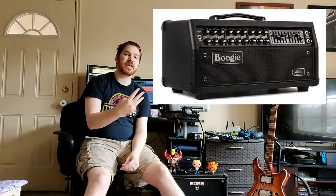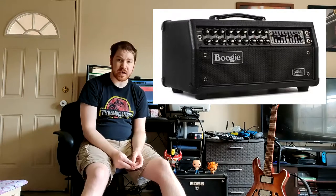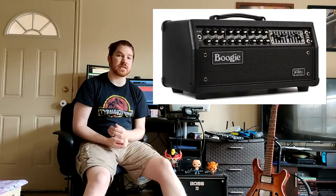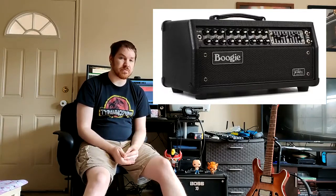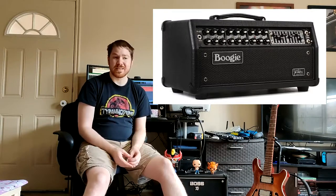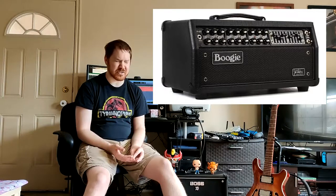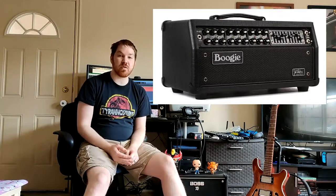My number three amp, this is going to be the first signature model that we have listed on here, and that is the Mesa Boogie JP2C. And this is the signature model amp of the great John Petrucci. John Petrucci is one of my guitar heroes, and so I would absolutely love to have his signature amp, just like how I want his signature guitar. That's right, I want John Petrucci's signature guitar so bad. But the signature amp would also help me achieve his great sound.